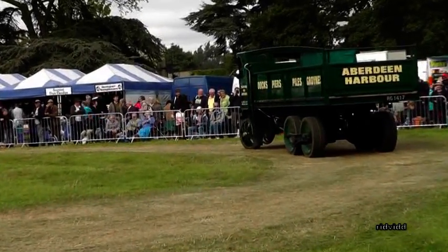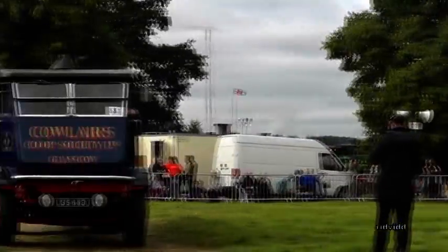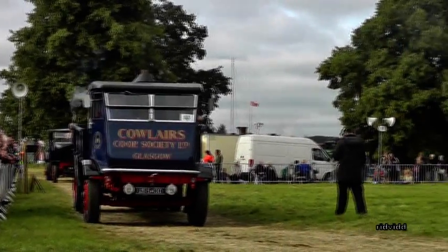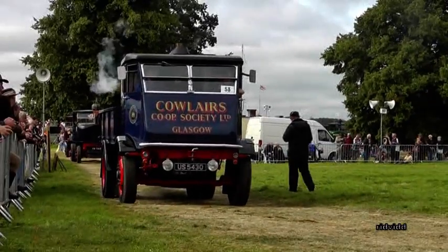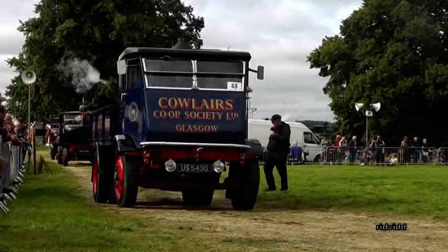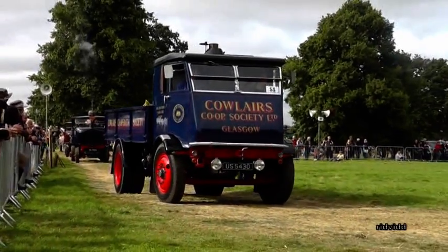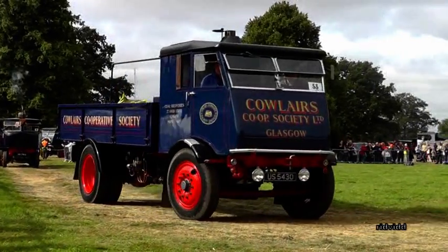There you go. Next one, number 53 in the program, another one of the Sentinels. Getting a bit more modern here, we've got the 4-cylinder engine underneath, single-acting engine, with a shaft drive to the rear wheels, more like a modern lorry, looks very much like one, apart from it's got a chimney out the top, and of course an incredibly good cab heater in the winter. It works very well. Yes, this is getting towards the end of steam wagon production, of course.